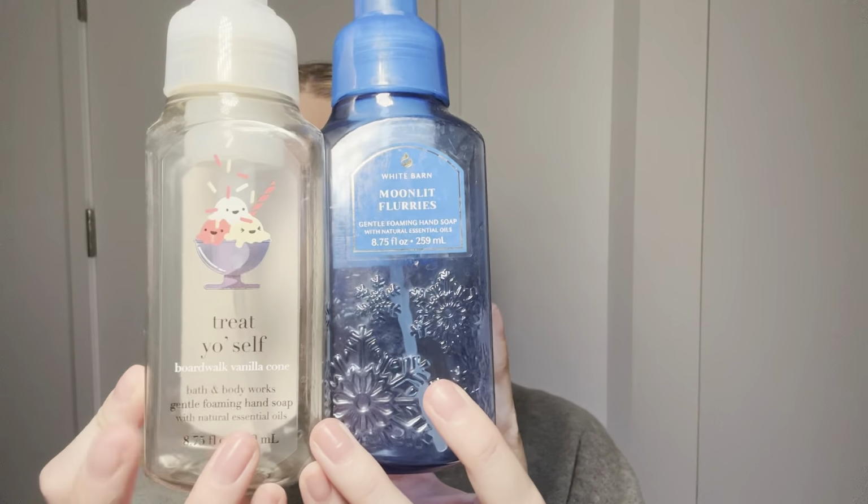Let's do some hand soap. The first two I've got, they're all from Bath & Body Works. Gentle Foaming is my favorite. These two are Treat Yourself and Moonlit Flurries. So Treat Yourself is Boardwalk Vanilla Cone. This is my favorite hand soap fragrance.